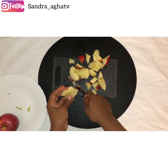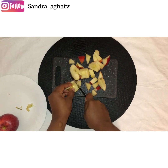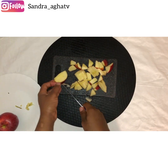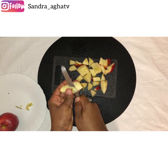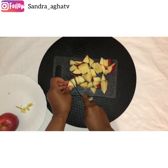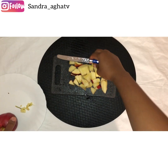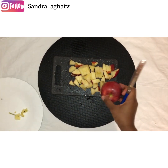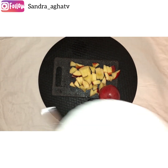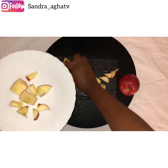Don't forget, guys, as I normally say, if you really want to see the results of weight loss, you have to reduce the food you eat, your diet. You have to know the kind of food you consume on a daily basis and also try and exercise for better results. Just going to transfer this into the plate.